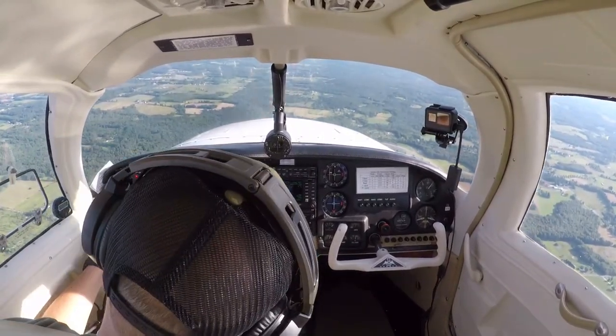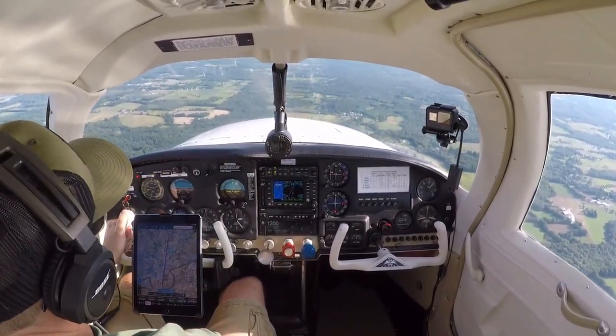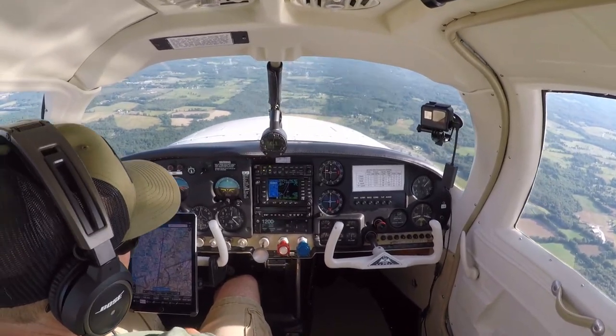In Orange County traffic, Mooney now is 87 miles out to the northeast. If you'd like to go in straight in for 22, no one's in the pattern. He's heading through 2,300, Orange County.